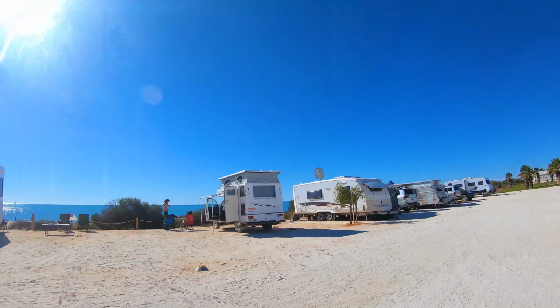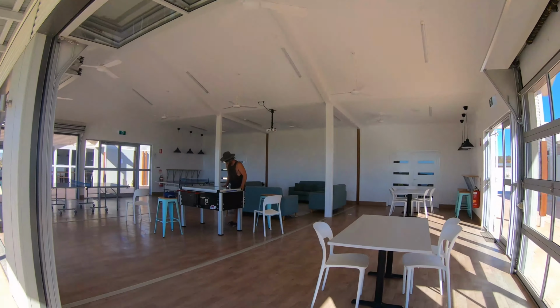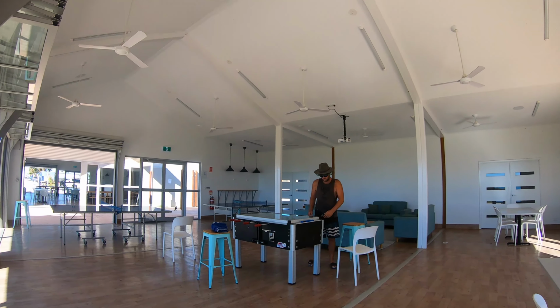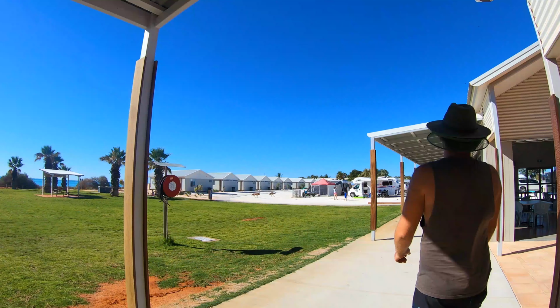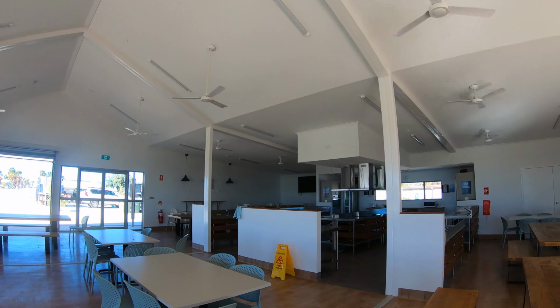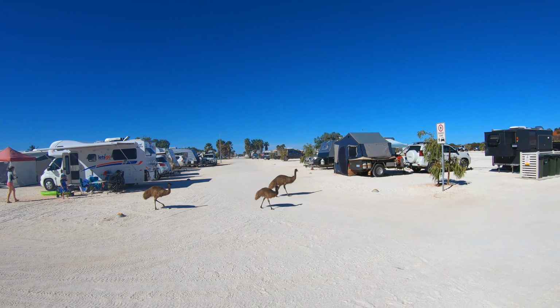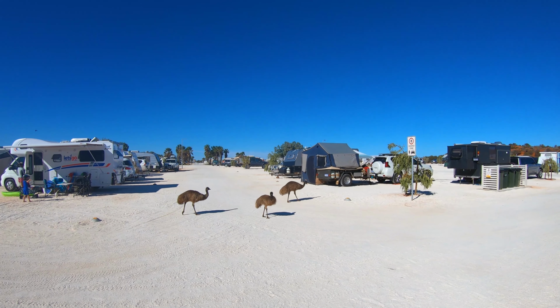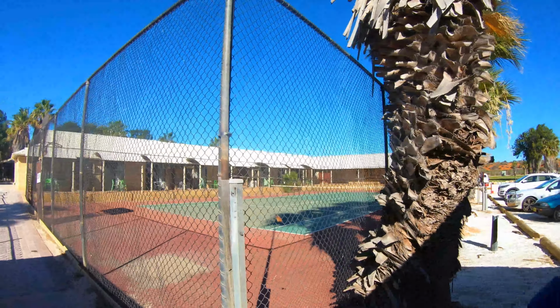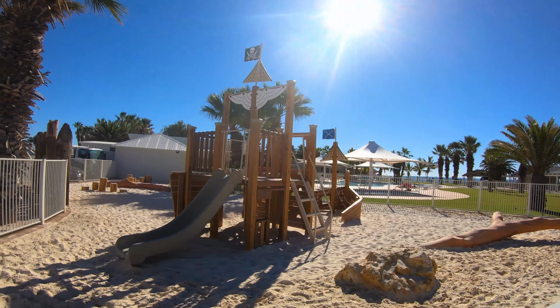All checked in and set up. We had a great spot, which was only the second row back from the waterfront sites. With our tails in our hand, we wandered around the grounds in search of a pool to cool off. The resort was one of the nicer places we have stayed, with a full camp kitchen, common room, tennis court, multiple pools, and had plenty of on-site activities on offer.